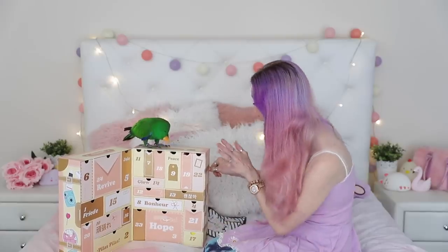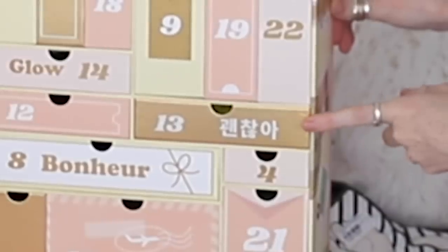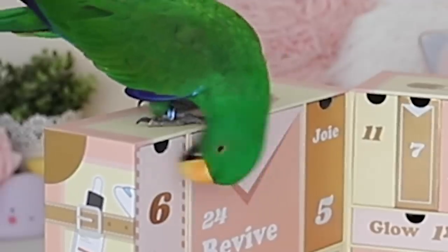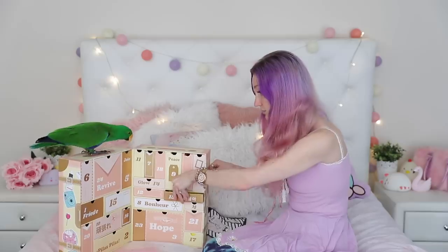Day 13, my lucky number. There's something written in Korean and I'm not even going to attempt to translate that. Okay, Archie, look. This is 13.